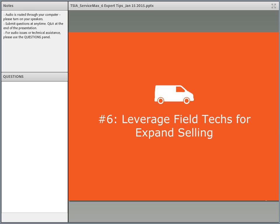And our guest speaker today from ServiceMax, they have some very cool mobile capabilities. Those mobile capabilities can help you extend that offer. They can capture a signature to close the deal. You can even do a credit card swipe if you have the right device. So our field service techs today need to be trained and mobile enabled to do this expand selling, and I think you're going to find that it actually fits in with their roles as trusted advisors very well.